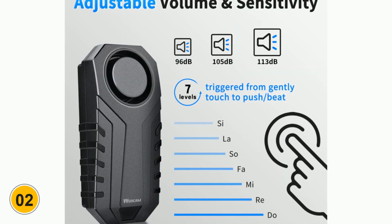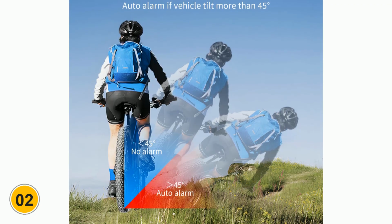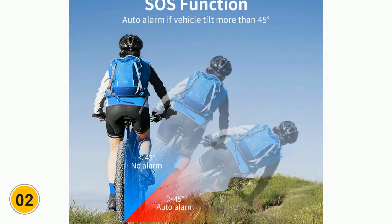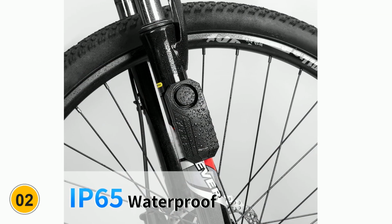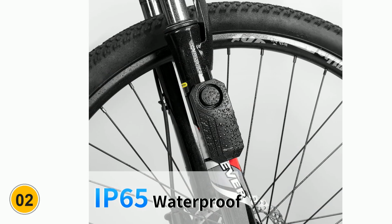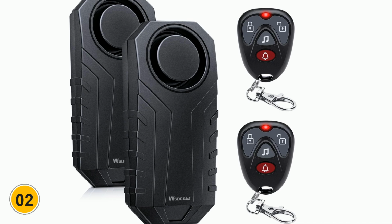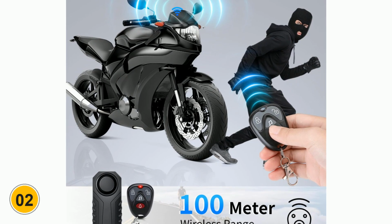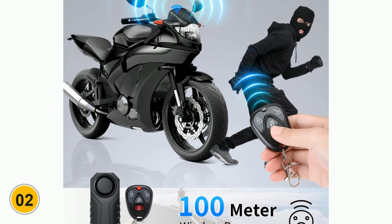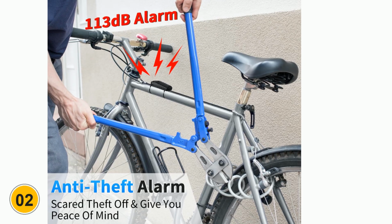If you're not handy, it might take a bit of work to get it set up right. However, once it's in place, it's pretty effective. This is perfect for you if you need a loud alarm for various outdoor items. Skip this if you want something that requires no installation hassle. For the price, it's a solid investment in security. Alright, that was a solid option. But the next one on my list might actually be even better for those looking for something more compact.